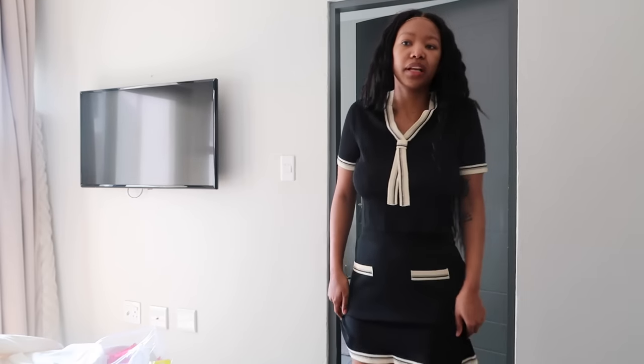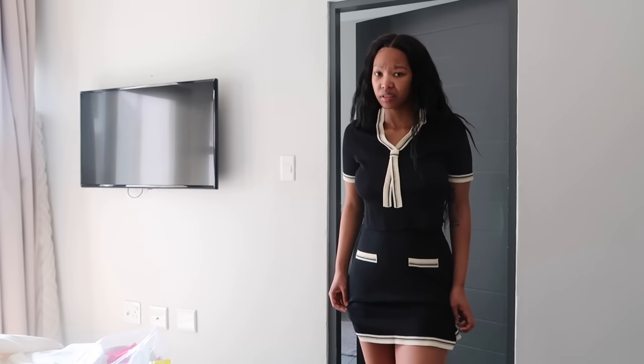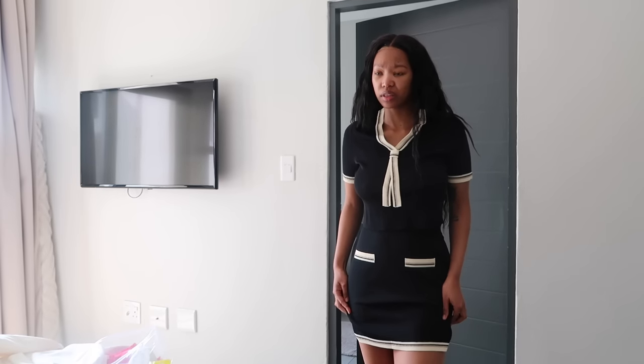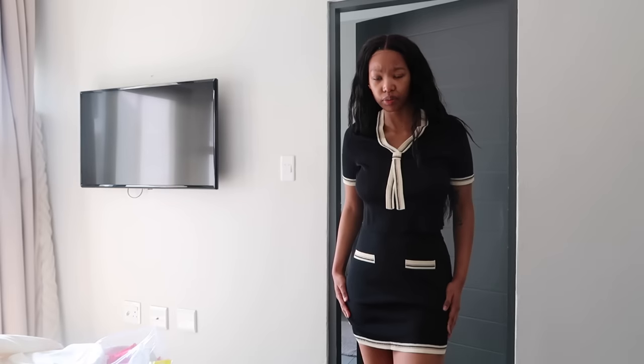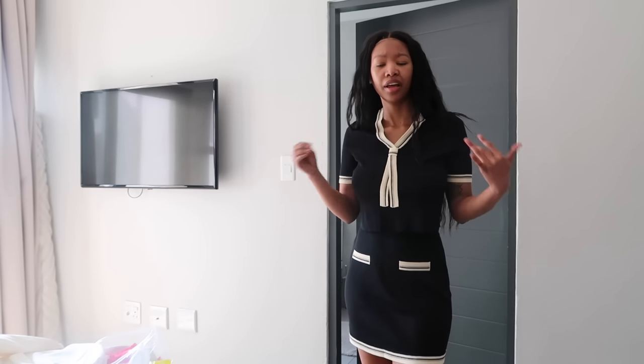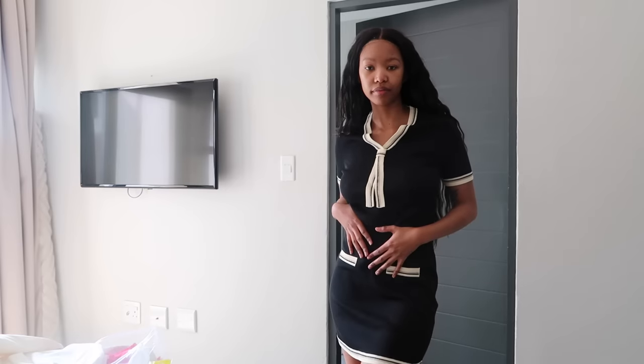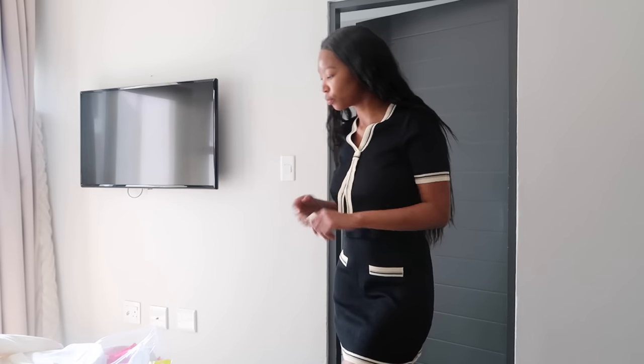You can definitely find something like this from Zara, I think it'll be more expensive though. I think this two piece was 1.3 from the website. They really have chic, elegant clothing, so definitely check out the website. I'll leave down the link of it. So yeah, I love this two piece. So let's do basics.